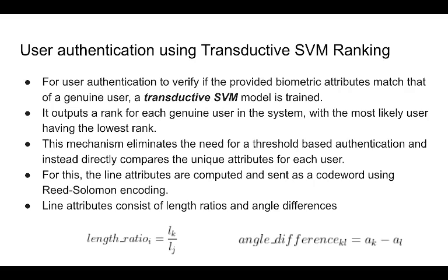This is basically what ensures that this approach is orientation independent. So here we don't really need to know the coordinates of the minutia points or the singular points with respect to any particular axis. Whatever the orientation, the length ratios and angle differences are going to remain the same. So that is why this mechanism is used with the help of a transient ranking SVM.